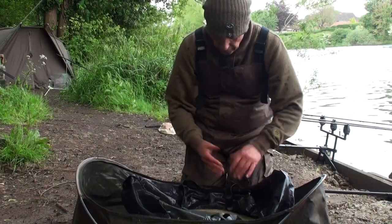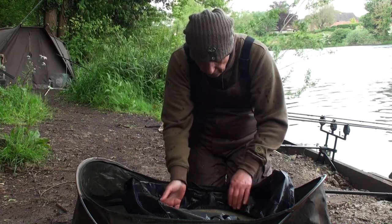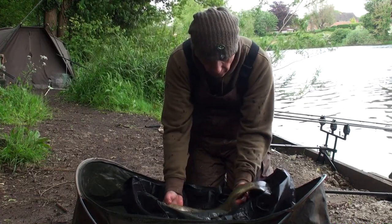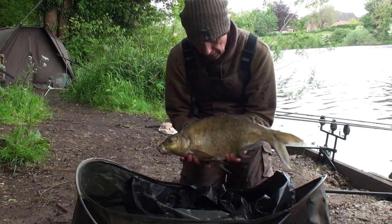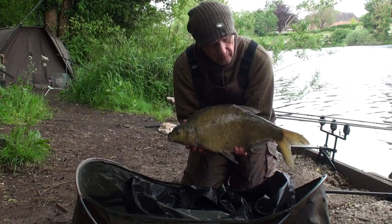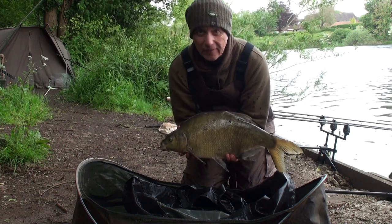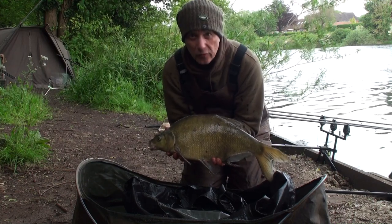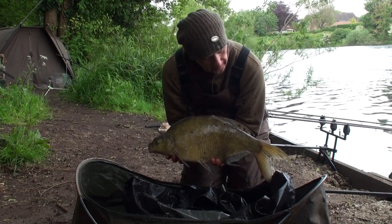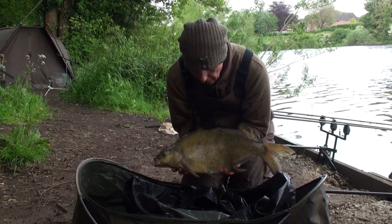Right, peas in the pod. Just recast out after that last fish, and it screamed off after less than a minute. So they're really on the feed at the minute. And exactly 7 pounds. So must be a shoal of 7 pounders out there. Wouldn't it be nice if a shoal of doubles came through as well? You never know. Let's put him back, because I think there's a few more out there right now.